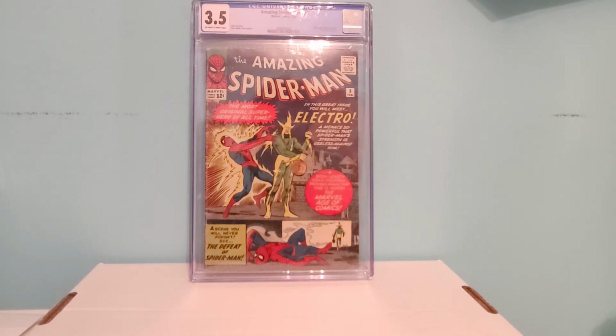Words cannot describe how much this book means to me. I've been waiting for years to find a single-digit issue of Amazing Spider-Man. It's number 9. It's the first appearance of a big Spider-Man villain. Graded 3.5. Says it all, man. And this is probably my best pickup of 2020, hands down. It was really early in the year when I bought this, but I said it right then. It's the best pickup of 2020. I don't care what books come my way through that year, but this was the best pickup of 2020 for me.